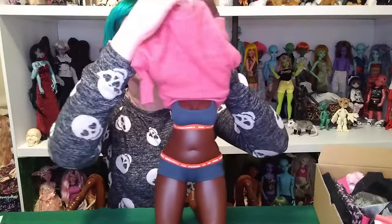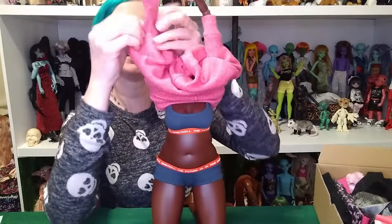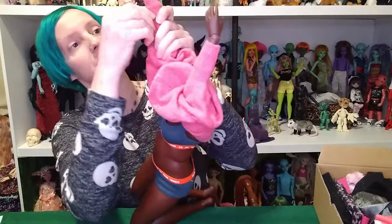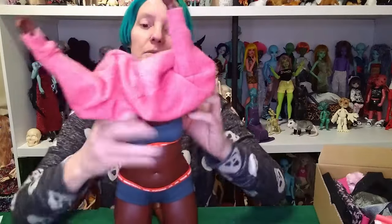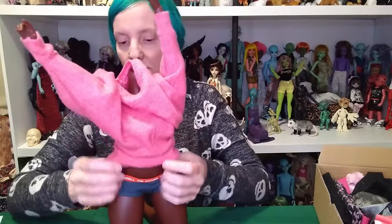Oh, this is totally gonna fit her. And I'm excited because I thought this was a little bit too big and baggy for my other girls. So I'm gonna be really excited if this actually fits on her really well. It's totally gonna fit her.